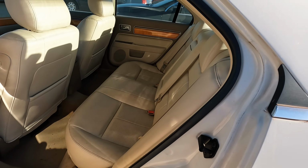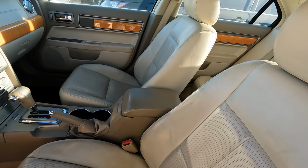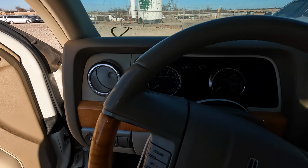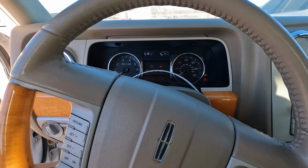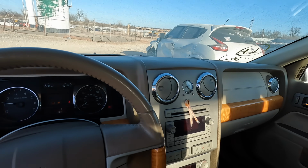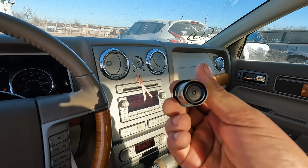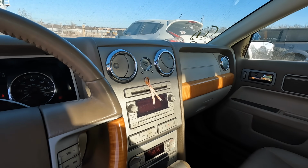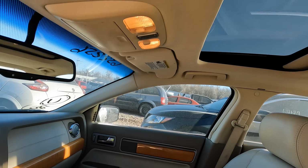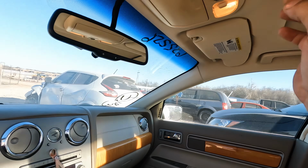Oh, it smells so good. It is so clean. Somebody obviously really took care of this car. I don't know what engine it has. Maybe it's the 3.5. Fired right up. This really is a very nice mid-size car, or maybe they call this a large. I call this a mid-size car. The cigarette lighter has no signs of use. Neither does the ashtray. Sunroof? Oh yeah. This is decent.